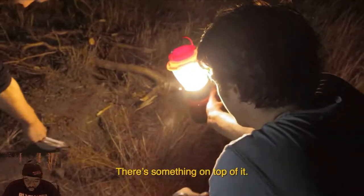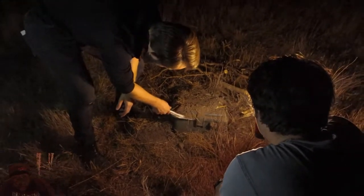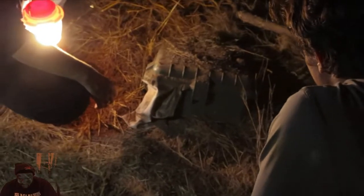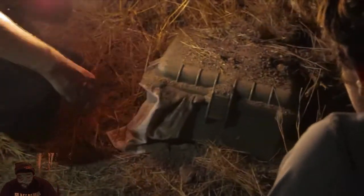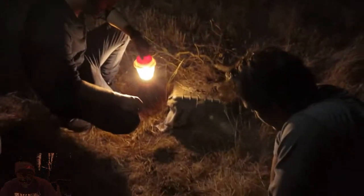There's something on top of it. Oh, it's a case. Okay, be careful, please. This has been here for a while. This could have been here for 20 years.